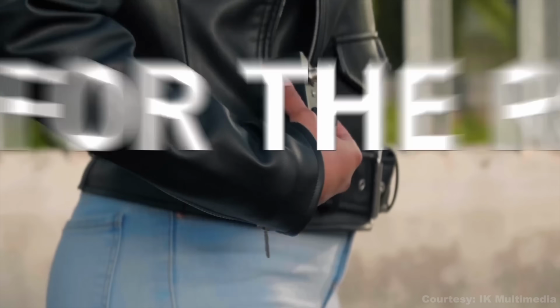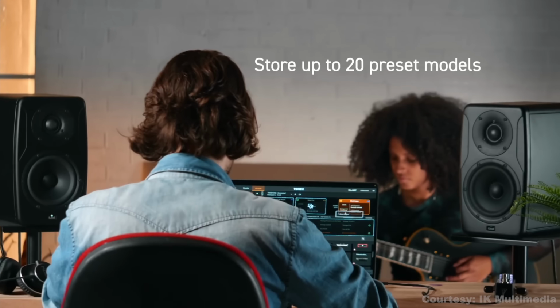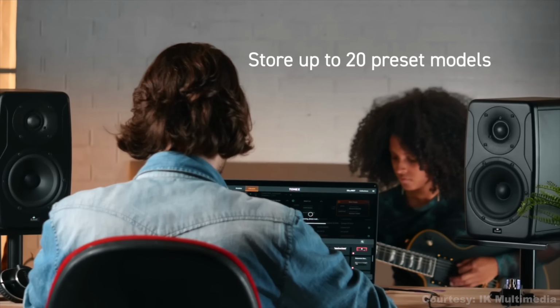It's small enough to fit in your pocket, but get this, you can store 20 presets from the more than 25,000 from the ToneX library. Having that sort of capability in a small and relatively cheap pedal is huge.